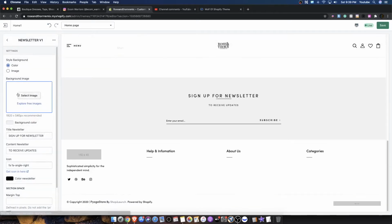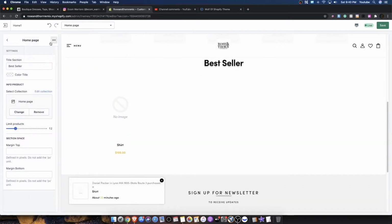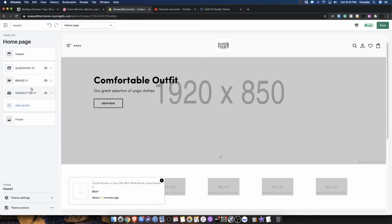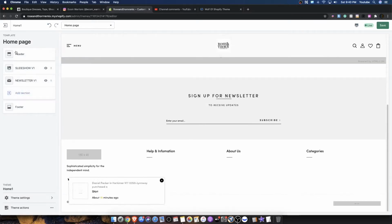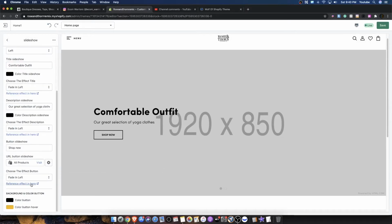Ever since Shopify created this new design, I'm a little bit confused because I've been using the older UI for such a long time, but that's all right. That's cool. Brand 1, which is these little boxes right here. Basically what they are is they're just little places where you could put icons and stuff. I'm going to go ahead and remove that. And we have a slideshow. I'm also going to go ahead and remove that.